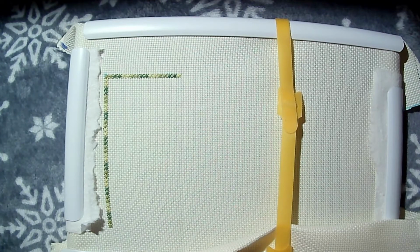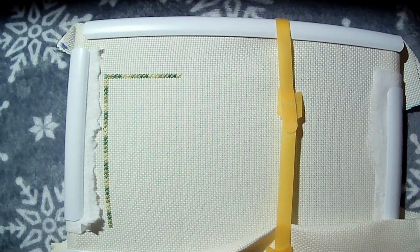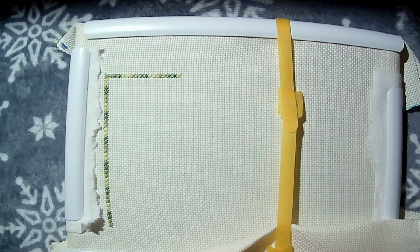These 3 projects that I started are all on a fabric from Joann's that I did not know about when I bought it. I just saw 14 count Aida. It's antique white, and it's polyester. So it's really, really stiff. You're supposed to use it for things like table runners and table scarves.